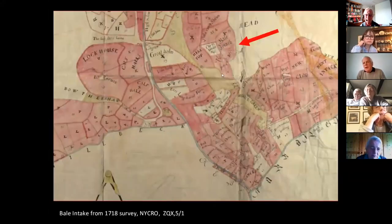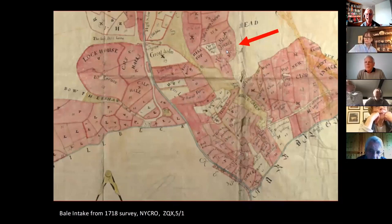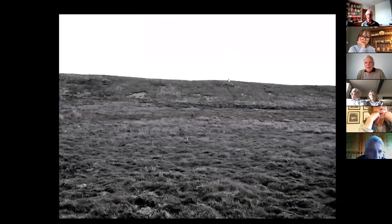This is a map of 1718 in the Record Office at Northallerton, and it's above Langthwaite. Langthwaite's down here somewhere. There's Garthdale Beck running up here, and that's the road to Booth there. And we've got this field here called Bale Intake. It's changed its name at least twice since then, or maybe had two or three different names since then, according to the farmer who owned it at the time we looked at it. So Bale Intake is another named site. And that again looks rather like the Prior's Bale.